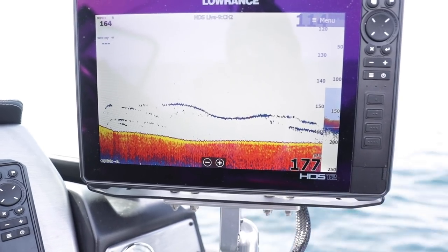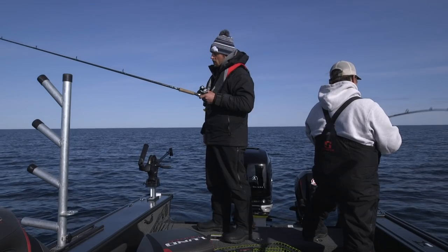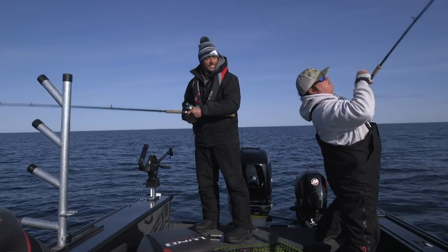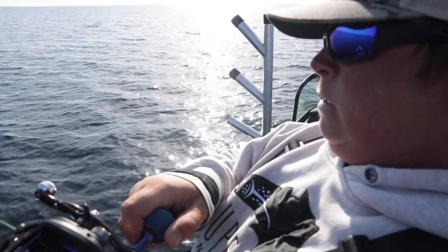That was a pod of fish. There were like four or five of them on it. Buster's down. No way. That a boy. Easy on it. Not small either. Oh, Joey just got a double.